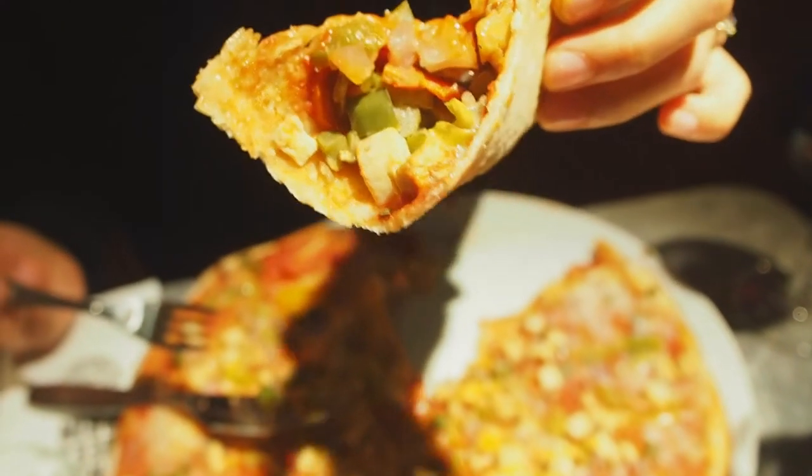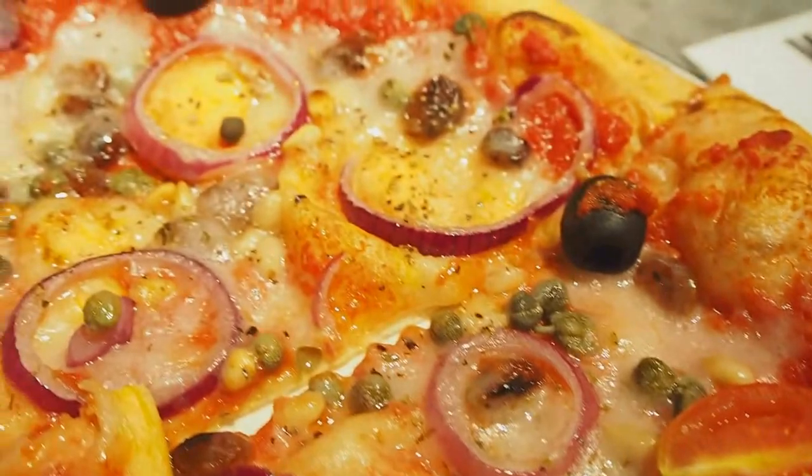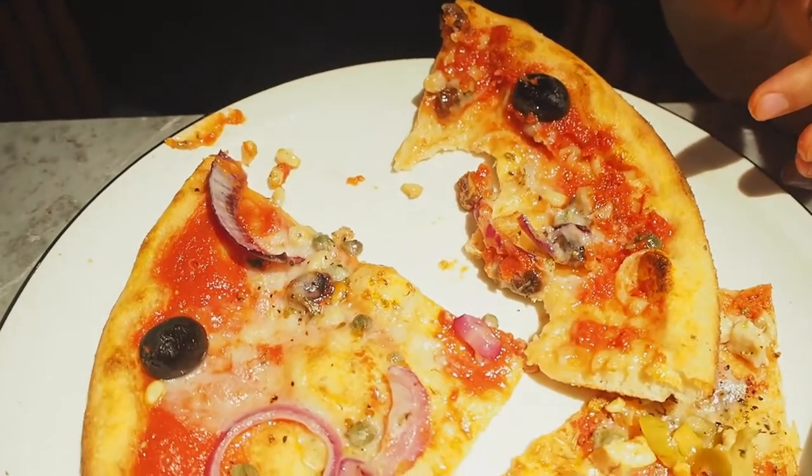And the thin crust one was quite good, but really not spicy at all. I really liked the dough on this one, and the toppings were also pretty good. It was actually quite sweet due to the sultanas, but overall, it all came together quite nicely and I liked it.